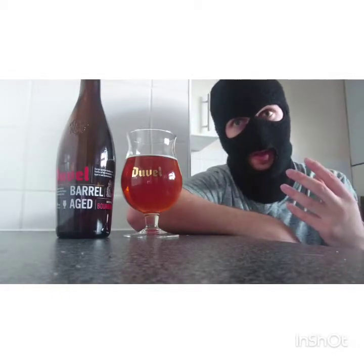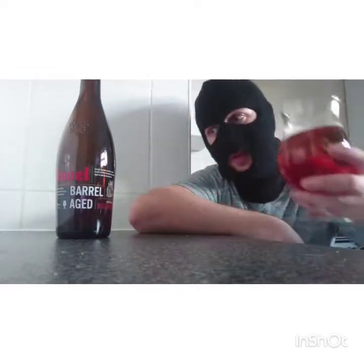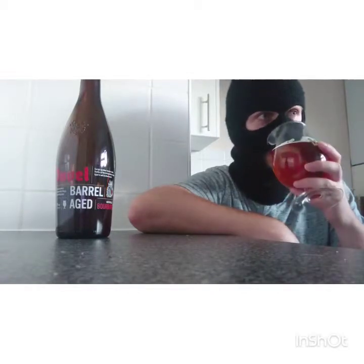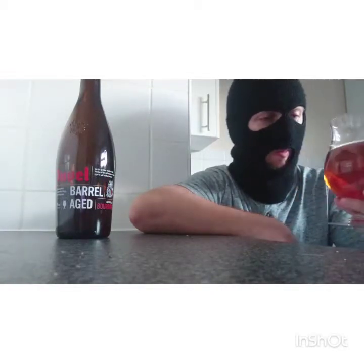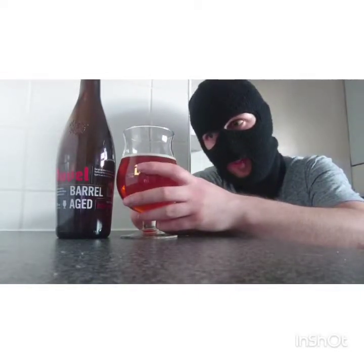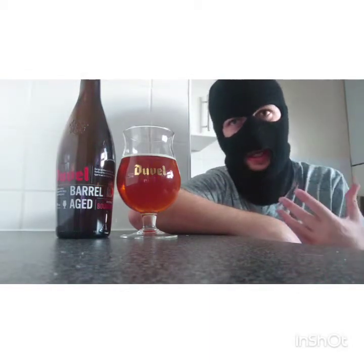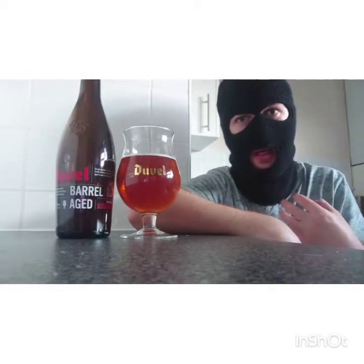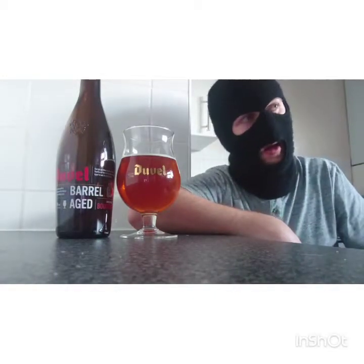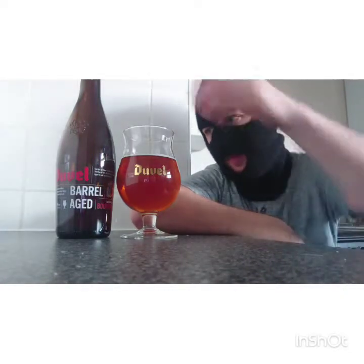You can taste the bourbon. The bourbon is quite overpowering. It's very, very sweet. Apparently there's hints of vanilla in this, which I'm not getting because my taste buds have been fried by the bourbon taste. The aftertaste is, I'd say, probably the best bit. It goes into a mellow bourbon taste, but I'm not getting any vanilla, supposedly what they said.